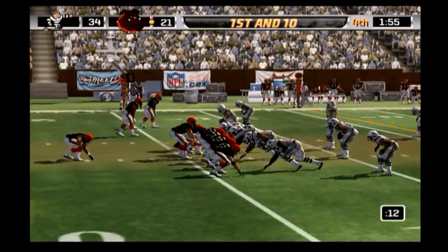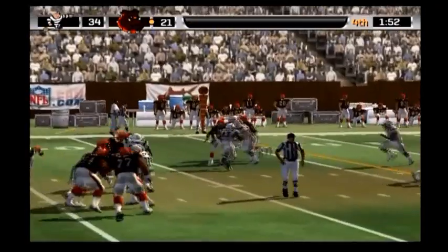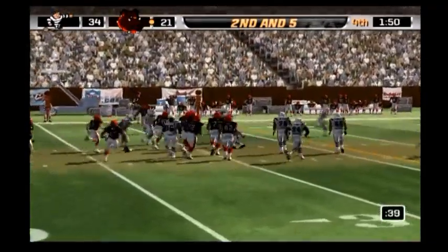The backs are lined up in an eye. Pressure, throws it. Barry comes up to make the play. And they're going without a huddle.